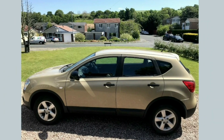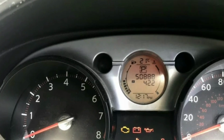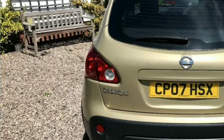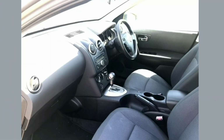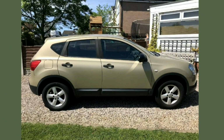As you can see there, not too sure when the MOT runs out. There you go, 50,000 miles. It's automatic as well. All looks fine around the back there. Very clean on the inside. Very well looked after. I'm not too sure, to be honest, if it'd take £1,500 for that, so we'll see what he comes back with. But yeah, so they're the 3 cars, so we'll see how we get on, and we'll come back shortly.